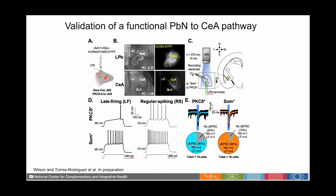optogenetic assisted circuit mapping, similar to the experiments that I showed before, but now injecting channelrhodopsin in the parabrachial nucleus and then recording the optically evoked responses from the central amygdala neurons. And what we see is that both somatostatin and PKC delta neurons receive strong glutamatergic inputs from the parabrachial nucleus. These responses are monosynaptic and are independent of the firing type of the neurons.